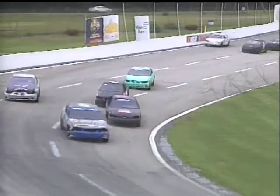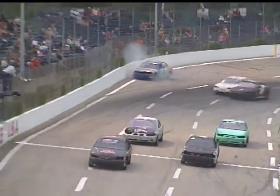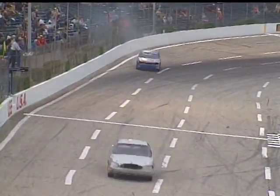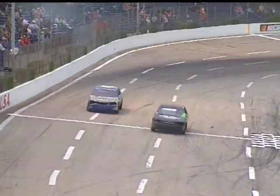Austin Elliott. Here comes Knowles. Here comes Horvath outside. And look at, here's the checkered flag. Whoa, there goes Mitchell tapping the wall. Well, we get a little aggressive in that last lap now, didn't we? Wow. And the crowd loves it.